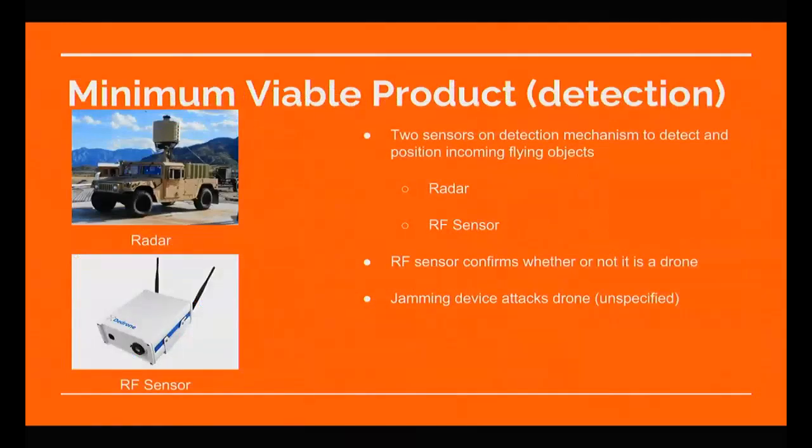So the minimum viable product for this week is we did LiDAR, thermal cameras, and a few other sensors, and we have narrowed it down to radar and radio frequency sensors. With the last presentation, we know that radio frequency sensors aren't always 100% accurate. That's why we also have radar. That way we can detect a flying object in the sky. And we can go in with radio frequency and say, yes, that's either a hawk, we don't have to worry about that, or that's a drone, and we have to worry about that. And then radio frequency sensors confirm whether it's a drone or not, like I just said.